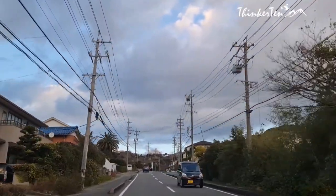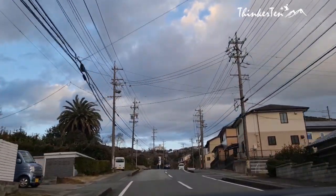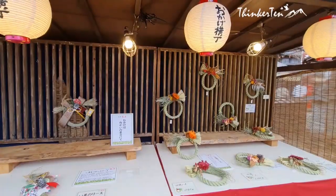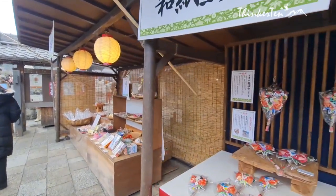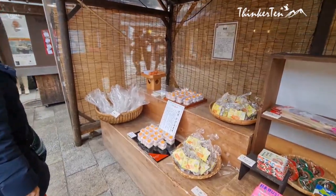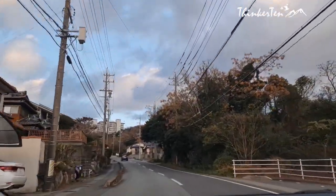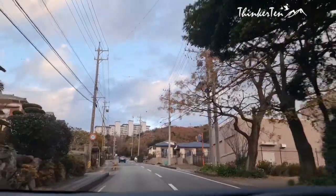Well, Okage Yokocho Street was created in the 1990s as a way to preserve and celebrate the traditional culture and cuisine of the Ise region. It was designed to resemble the traditional Japanese street from the Edo period, with shops and restaurants offering local specialties and traditional crafts. You can see ancient buildings lit up on both sides of the street, and they are great for photography.